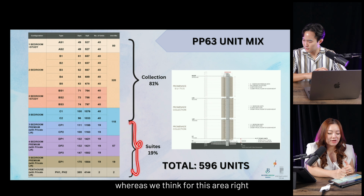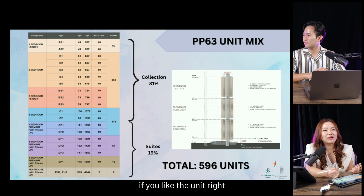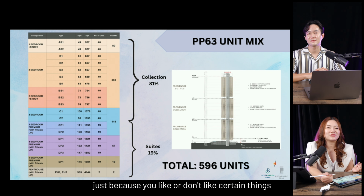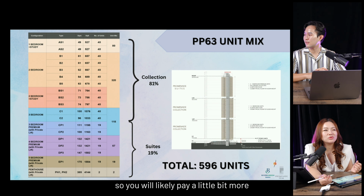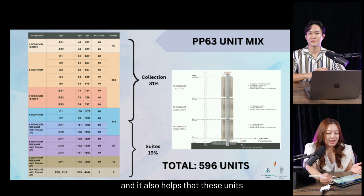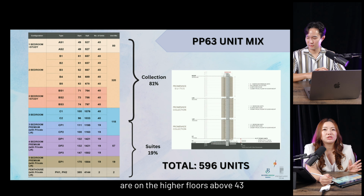Whereas we think for this area, really it's for own stay. For own stay, if you like the unit, you're not going to be too fussed by like 200,000 more just because you like or don't like certain things. So you will likely pay a little bit more just to make sure you buy something you like, because you are the one staying in it. And it also helps that these units are on the higher floors above 43, which means you will be able to enjoy the very nice views.